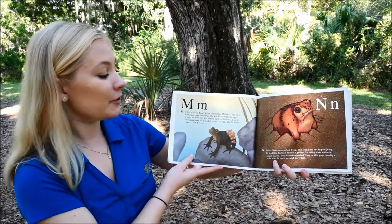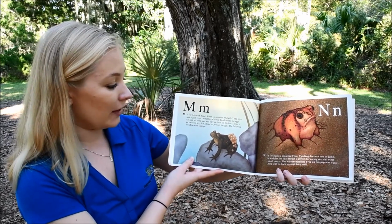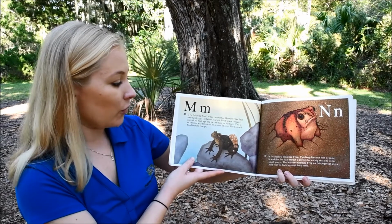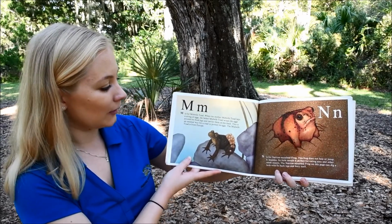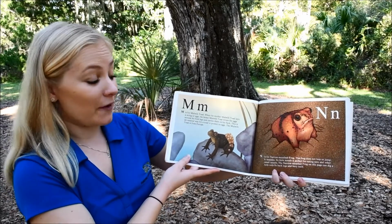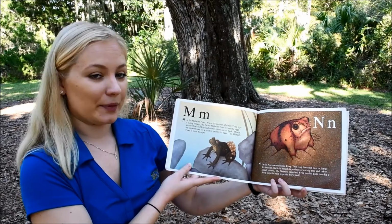M. M is for midwife toad. When the mother midwife toad lays a string of eggs, the father midwife toad wraps the eggs around his hind legs and carries them on his back. This is an unusual way for a toad to protect its eggs. The midwife toad is from Europe.